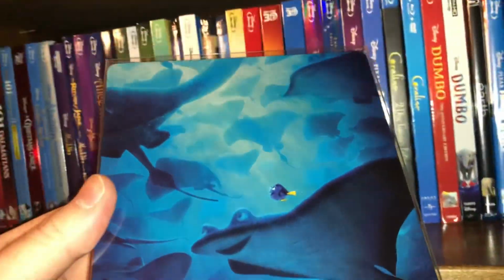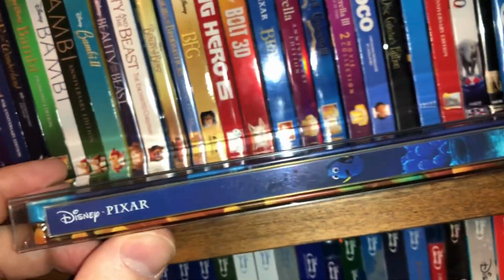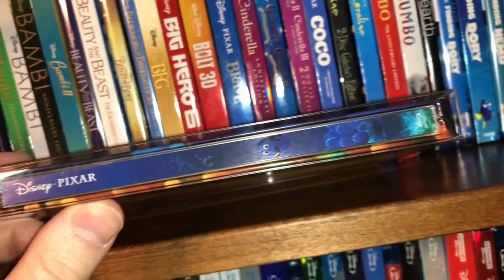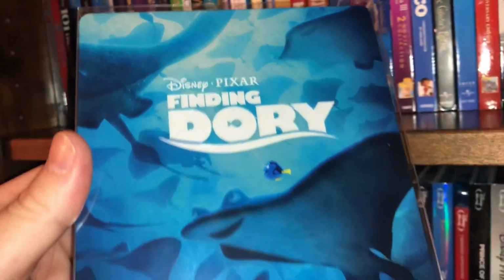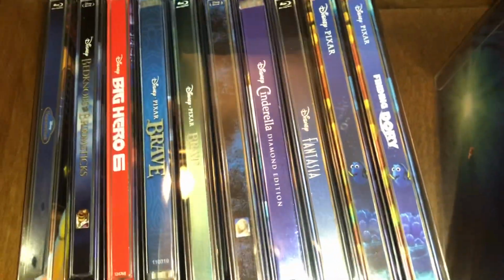This is Finding Dory. This is the UK edition. It's a beautiful steelbook. It just has that eyesore of no title on the spine. It just has Dory and a little bit of kind of underwater scene with bubbles and stuff. But lined up on the shelf, it's kind of an eyesore with no title. And then this was the US edition of Finding Dory. Almost exactly the same, only this one does have a title on the side. It almost makes me wonder if they forgot to put the title on those two spines.